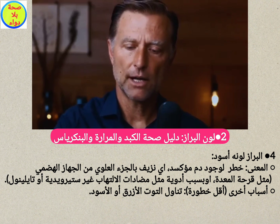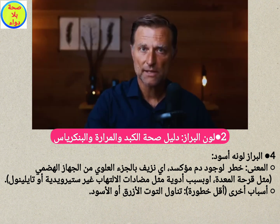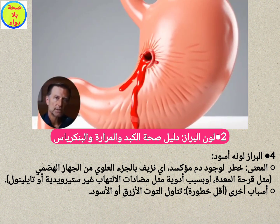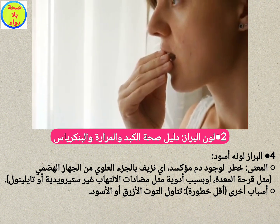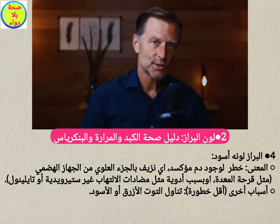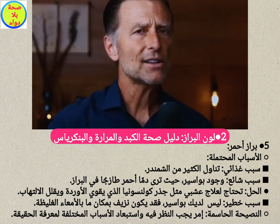Now let's talk about another color of your stool. Black stool. This usually is more serious because it means there's blood that has been oxidized. Let's say you had an ulcer higher up in your digestive tract or in your stomach, you're bleeding. And this could also come from taking some type of NSAID or something like Tylenol that can cause a problem in your stomach. There are other more common causes of black stool. You just ate a bunch of blueberries or blackberries. That can do it.